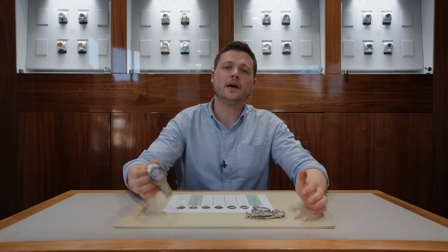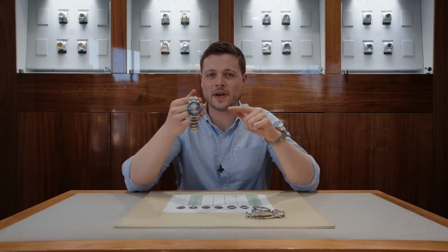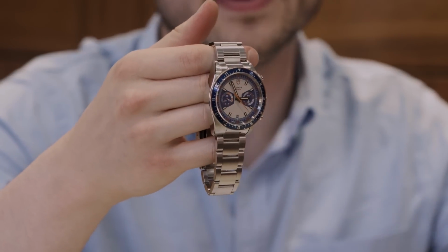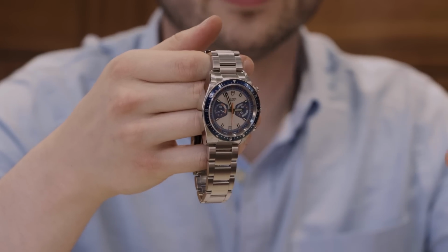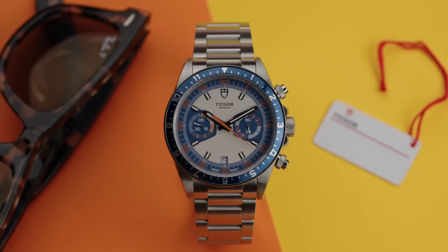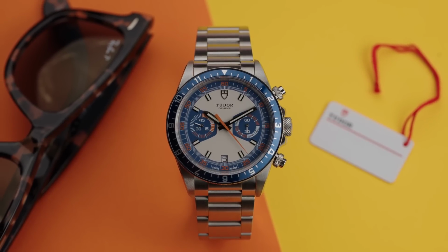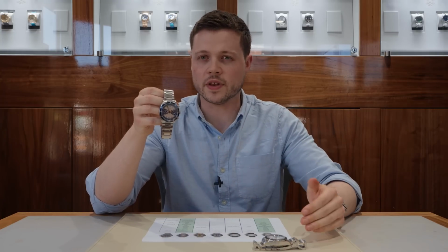Moving on to the Black Bay Chrono. Now, I'm actually going to pick this one up. This is not a Black Bay Chrono, this is a Heritage Chrono. I believe these came out around 2010. However, this colorway, nicknamed the Monte Carlo, came out in 2013. Now, it's inspired by 70s chronographs, and it's a really good looking watch in my opinion. It differs a little from the modern Black Bay Chrono, and we'll talk about some of the differences.